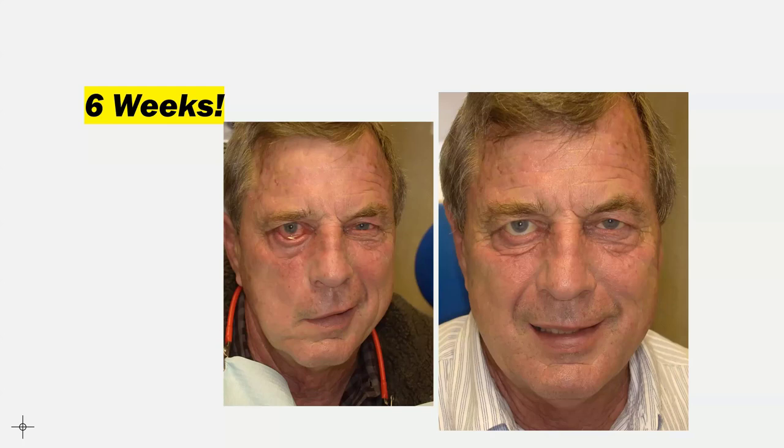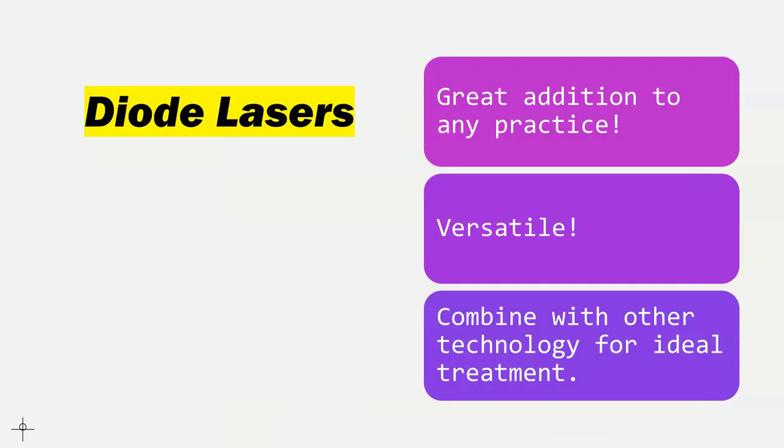So it's a quick hour. Hours go by fast, but we know diode lasers are a great addition to any practice. They're versatile. You can combine them with other technology for ideal treatment. They're something that we can't live without in our office, that we use every single day, the Gemini and the Gemini Evo. So thank you.